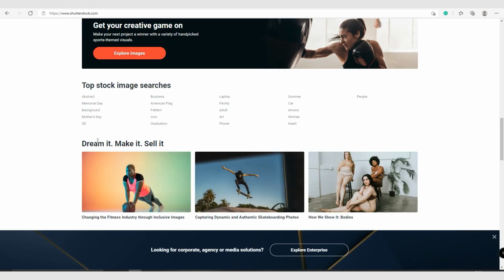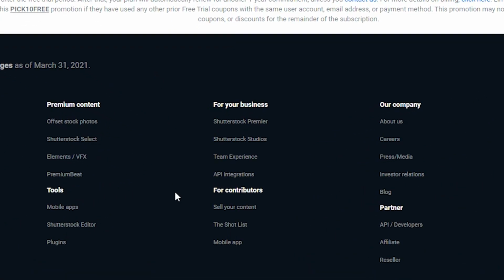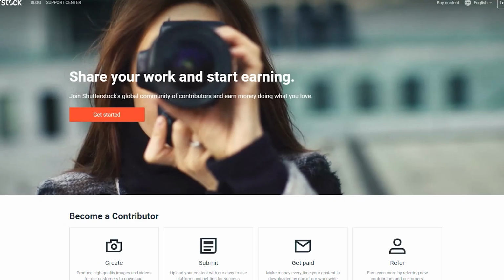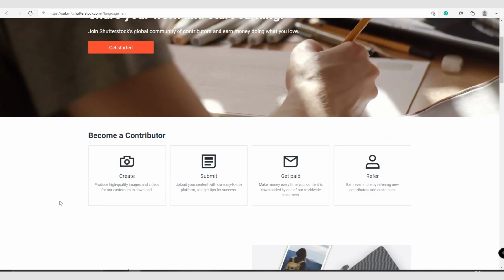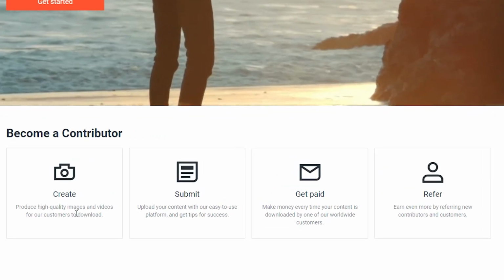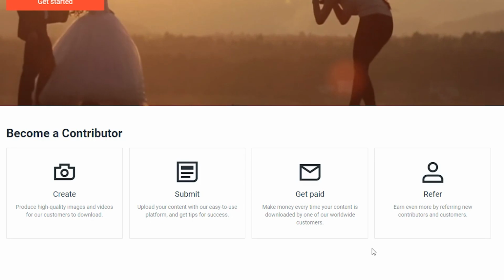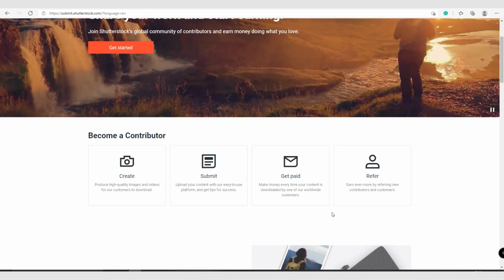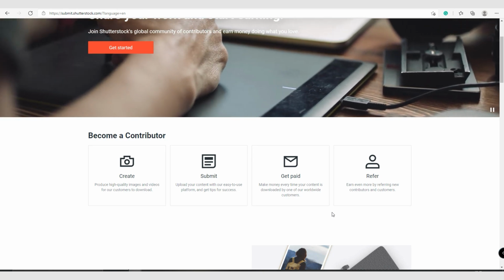Anyway, back on Shutterstock. I want to show you precisely what you need to do when you first come on here, which is to scroll down to the very bottom and then click on Sell Your Content, which is located just under the For Contributors section. Doing so will take you straight over here, and on this page there are several things I'd like to show you. First off, you can see in a bit more detail how this works. So basically, photographers take their pictures, they then upload them onto Shutterstock, and they'll make money every time their content is downloaded by one of our worldwide customers. So, like I said before, the more downloads on your photo, the more money you'll make. And since this site gets so much traffic, it's virtually guaranteed that you'll get paid a decent sum.